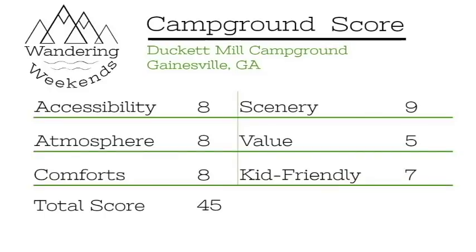How about Duckett Mill cranking out a 45 on the Wandering Weekends campground scale? That is really, really good. I think if they put in a new playground and maybe rented some kayaks, they could be knocking on 50. That'd be the only other 50 has been Old Federal, which is right down the lake from them. They do a really good job.